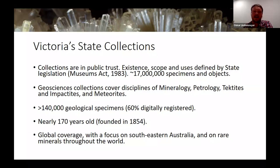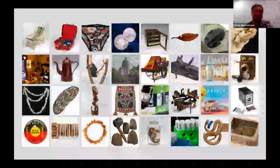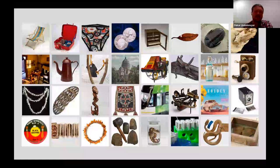And just to give you an idea of the scope of the entire state collection, this should get you thinking about the range of things we have, which ranges from historical artifacts, paleontological material, technology collections, various disciplines of zoological collections, First Peoples collections, both historical and contemporary.